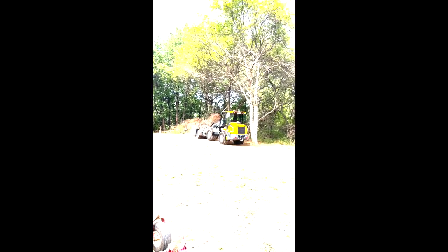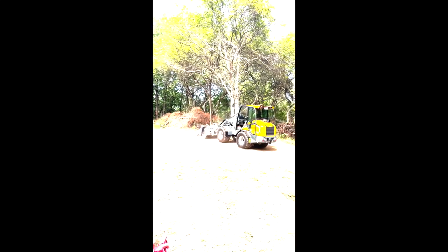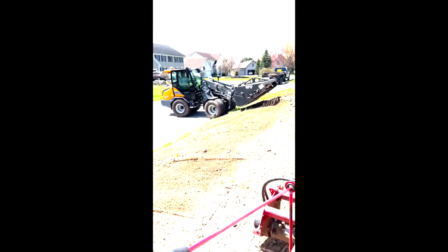And from pulling stumps to grading soil, the landscape rake does fantastic on the 3500. We don't even have the secondary hydraulic pump, and it did just fine.